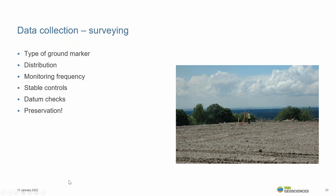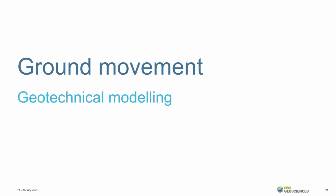So we're going to move now away from the data collection, and so what next? And that will be with regards to ground movement, the geotechnical modelling aspect. One of the questions to address is how much settlement can we expect? Can the development tolerate this settlement? Can the ground support the proposed end use? And what measures may need to be put in place to allow the end use to be achieved and designed appropriately? Are we looking at some form of ground treatment?